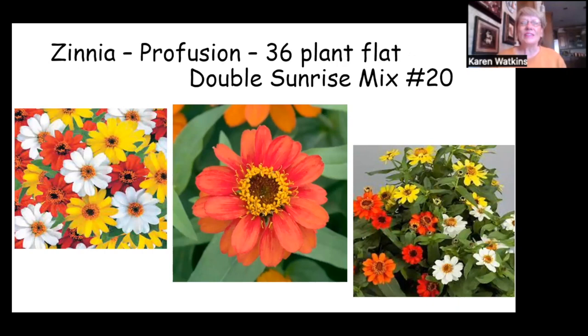Zinnias in our flats, this is the Profusion series. The Profusion is a hybrid series, a cross between the Elegans zinnia and the Angustifolia, which makes it very, very hardy. It's disease resistant, heat tolerant, and humidity tolerant, which is really good, which means there'll be less disease on the leaves, if any, usually not. It blooms from early summer to frost. There's no deadheading required, which is great.